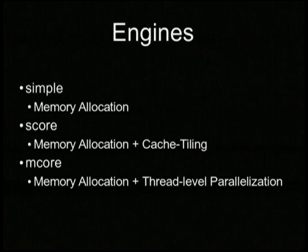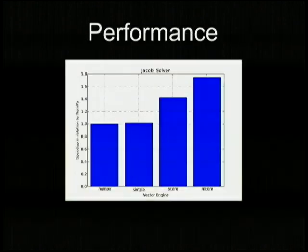So so far we got the idea of separating the concerns. We got a design. We tried implementing stuff, and then it was time to evaluate it. And so I've brought some data, some results. We got 4 applications, and the first application is a basic iterative Jacobi solver. And what you see here is the different engines on the x-axis, and on the y-axis we got the speedup relative to NumPy over here.